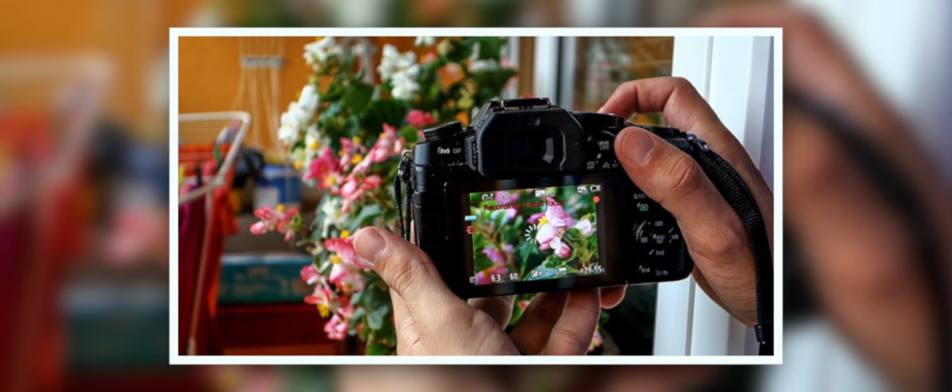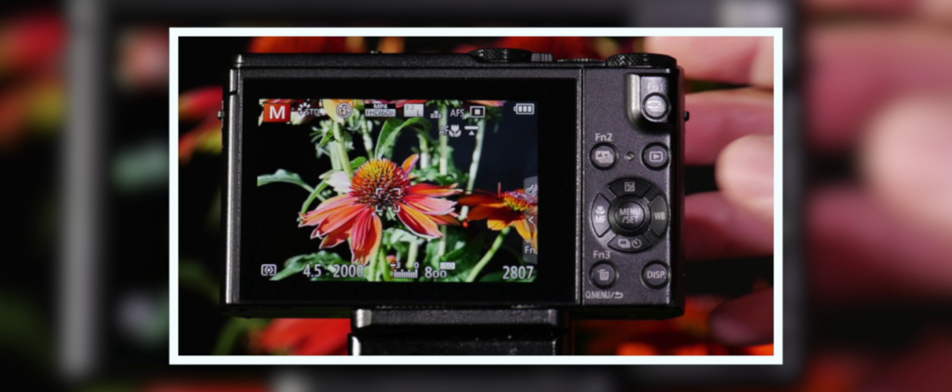But possibly the coolest feature of this camera has to be a feature they call focus stacking. This allows you to take a picture of something and change the focus even after you've taken the photo. The way this works is that the camera will take several photos with several different focuses, and you just tap in the area of the photo where you want the camera to focus. Or you can just choose to merge them all and get a photo that has everything in focus.